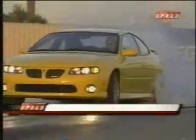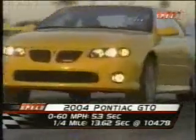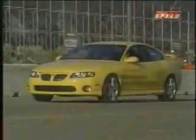At the track, this new GOAT has no problem living up to the legend. The new GTO would leave the old ones in the dust. We're talking 5.3 seconds to 60 miles an hour, a quarter mile in just under 14 seconds at about 105 miles an hour. These are terrific numbers. The new GTO's braking is pretty terrific, too. Needing just 120 feet to stop from 60, it's not supercar performance, but very impressive, especially on all-season tires.